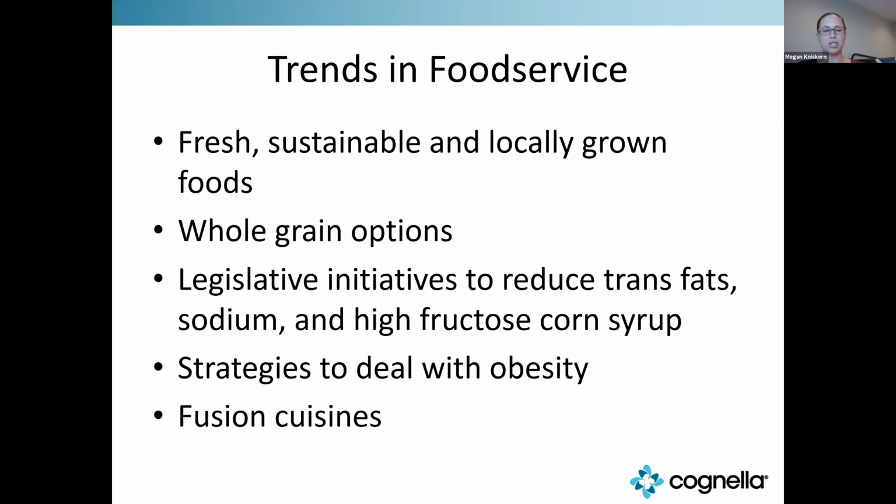Additional trends in food service are always changing. So right now people are looking for things that are fresh. We're looking for environmentally or sustainably aware solutions. We're looking at things that are locally grown foods. We are trying to incorporate more whole grain options. There's different legislation that is out there to eliminate essentially trans fats from the food we eat, to have a mindfulness around sodium, high fructose corn syrup.